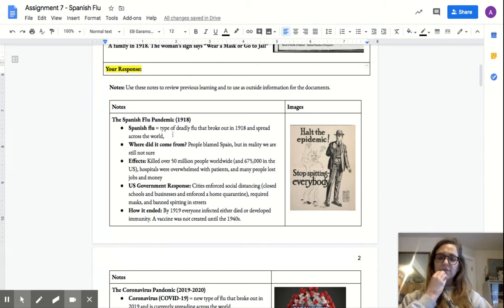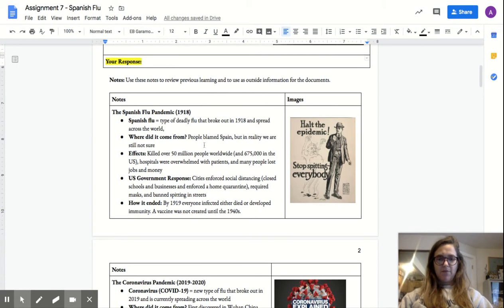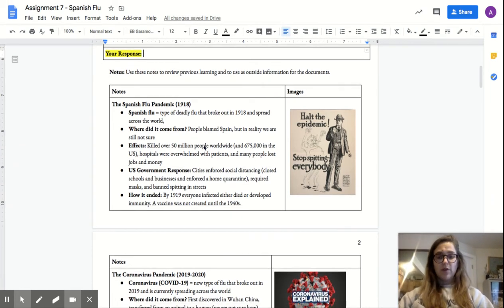And the Spanish flu was a type of deadly flu that broke out in 1918, and it spread across the entire world, okay? People blamed Spain. That's why it's called the Spanish flu. But in reality, we still don't know where it came from. It could have come from Spain. It could have come from other countries in Europe. It could have come from the US, actually. It could have come from China. We're not really sure.